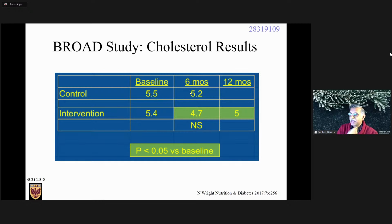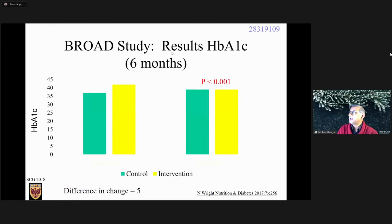In the control group, yes, the cholesterol went down from 5.5 to 5.2, but in the intervention, the plant-based group, it went down even more to 4.7, and that was significant, as is shown by green. So they significantly lowered their cholesterol.